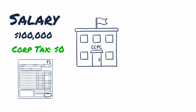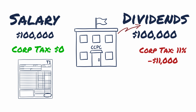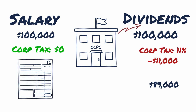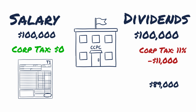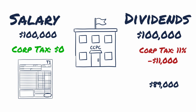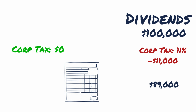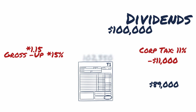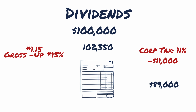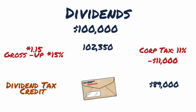Route 2. Dividends. The corporation pays tax first, 11% in BC at the small business rate. That leaves $89,000 to pay out as a dividend. Now here's the part almost nobody understands. On your personal return, you don't report $89,000. You report it grossed up by 15%, $102,350. Why? Because CRA pretends you earned what the corporation earned before its tax. Then it hands you a dividend tax credit to give you back roughly what the corporation already paid.